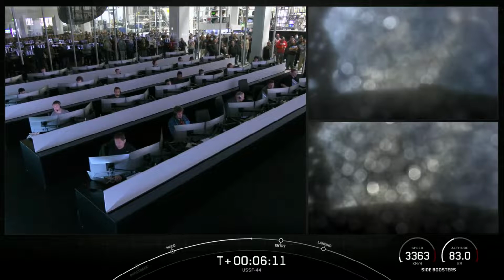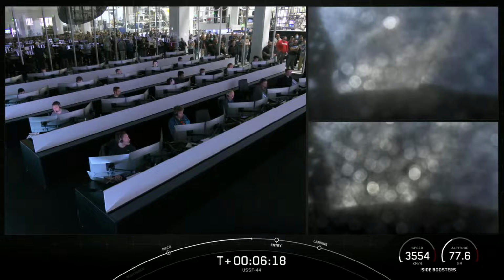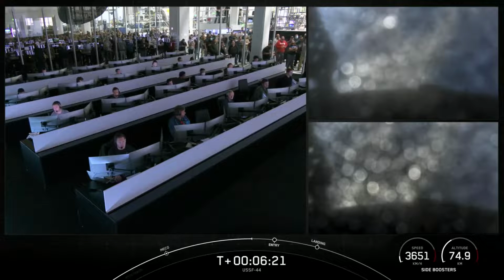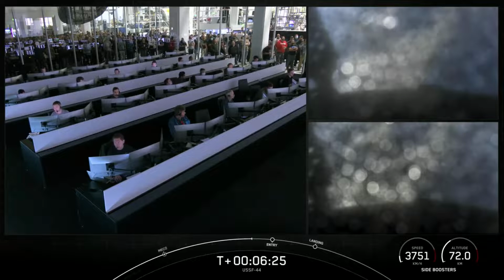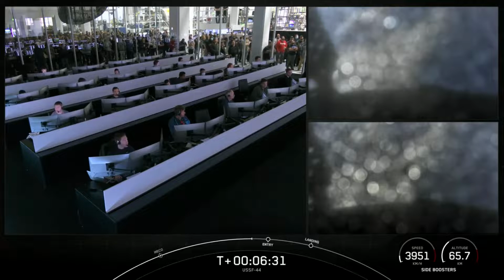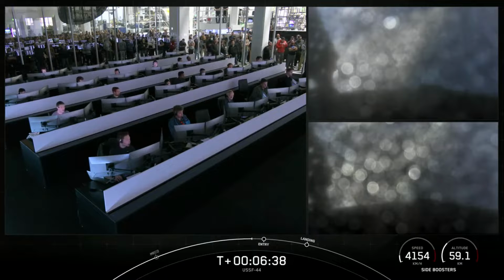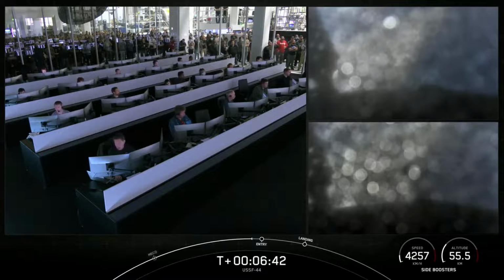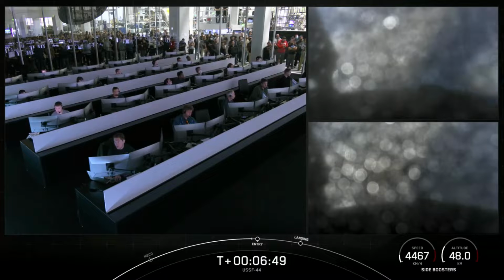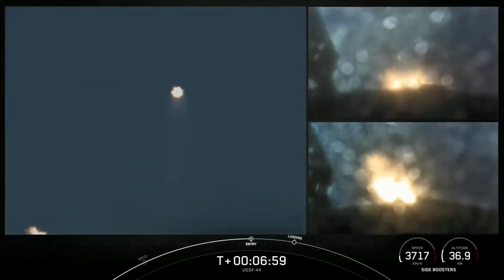On the left-hand side of your screen is a live view of Hawthorne Mission Control here at SpaceX headquarters. We're about 30 seconds away from the entry burn for the 2 side boosters, there on the top and bottom of the right-hand side of your screen. Standing by for side booster entry burn. Booster entry burns have started. There we heard the call out that the booster entry burn has begun.